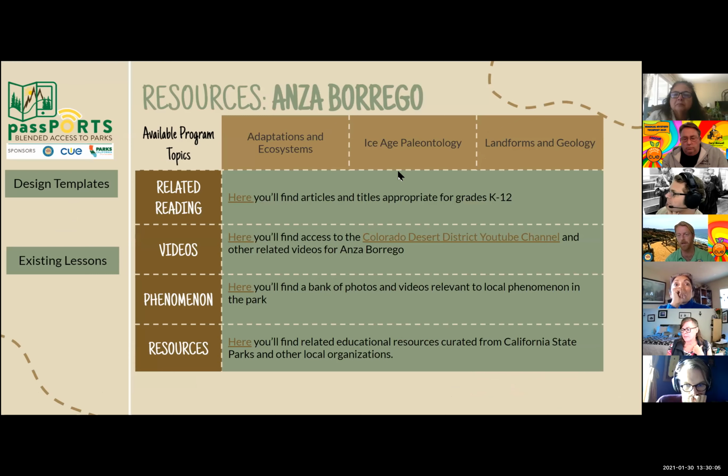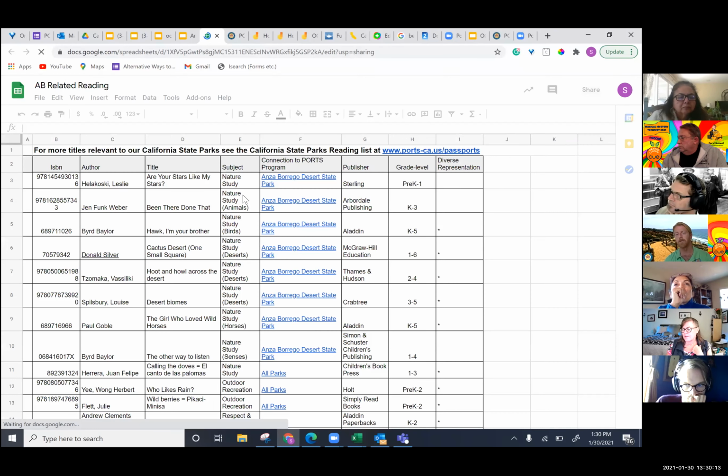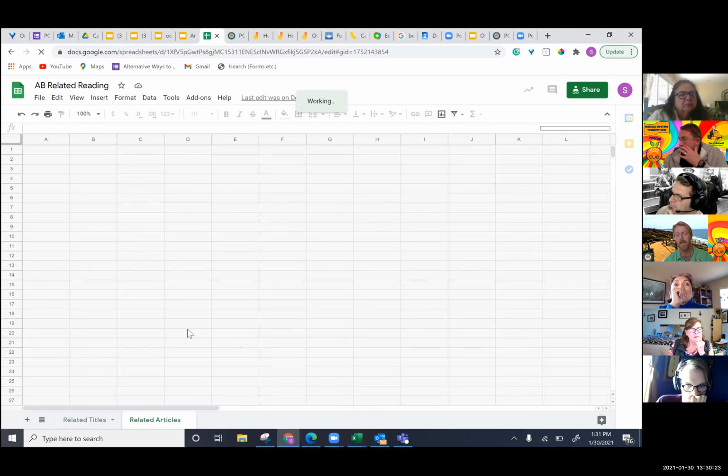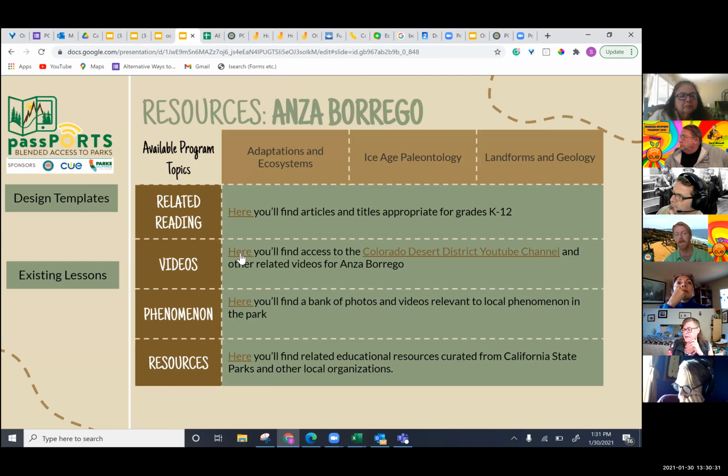So what do those curated resources look like? They're related reading. So that includes book titles that are broken down by grade level and by topic and by park that they're associated with. That'll also include articles from places like News ELA and other open access educational resources online that are relevant to Anza Borrego Desert State Park. You'll find videos, which include 360 videos, published videos from news outlets, what have you. Here, you'll also find access to the Colorado Desert District YouTube channel.